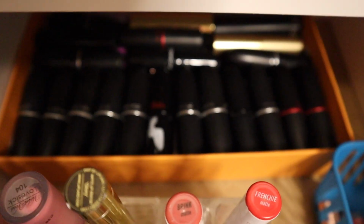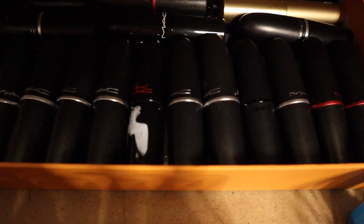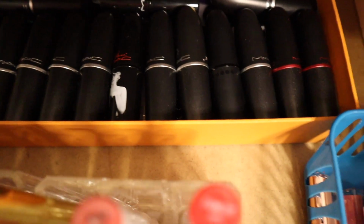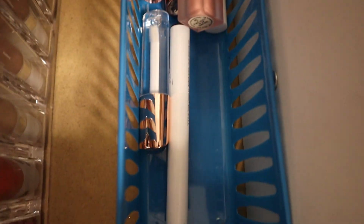There are some MAC lipsticks back there. One you'll see is the Marilyn Monroe. Had to keep her. I don't care how old she gets. And then just some random lip glosses that I don't really reach for that much.